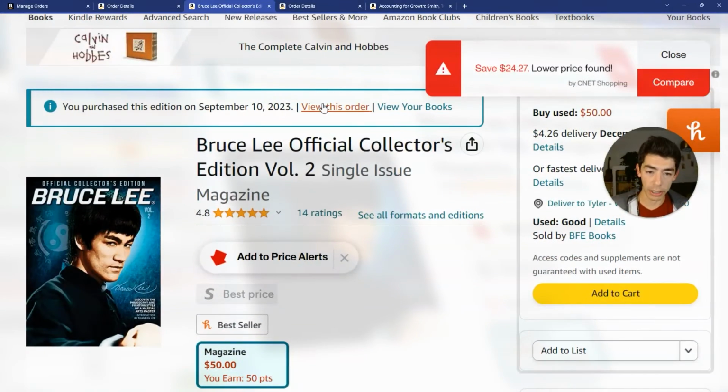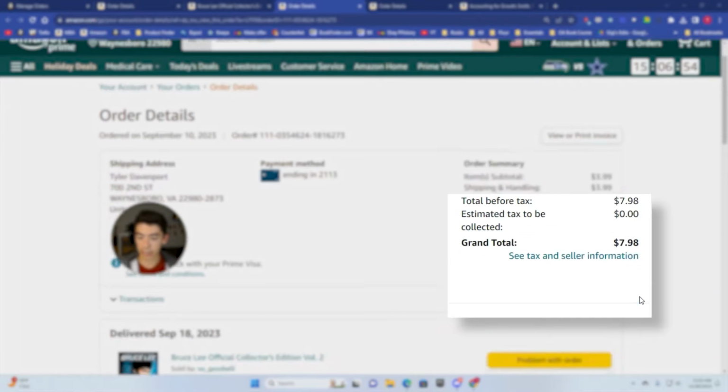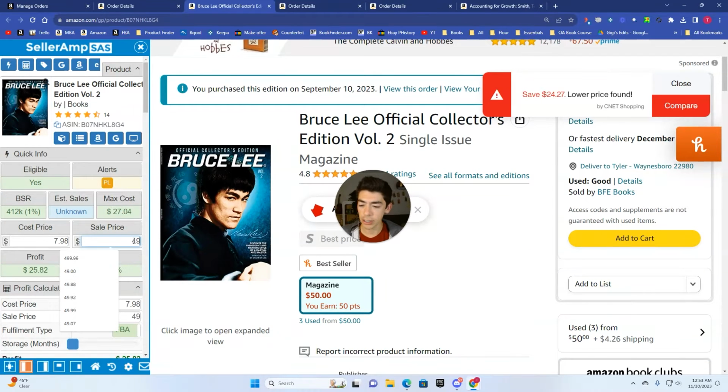You can see that I bought it on September 10th. You can see that here's the payment details for $7.98. And again, this sold for $49.99. So we made a $26 profit, 330% return on this book. And again, never touched this book, low purchase price, high ROI.